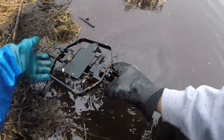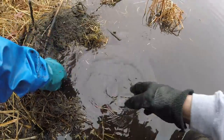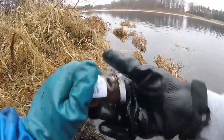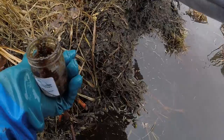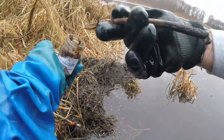Oh, settle down, goose. And then we're gonna put the trap right there, just under the water. Get another beaver to come up here and inspect this. And hopefully, on our next check, we'll have another one. I mean, it's crazy.